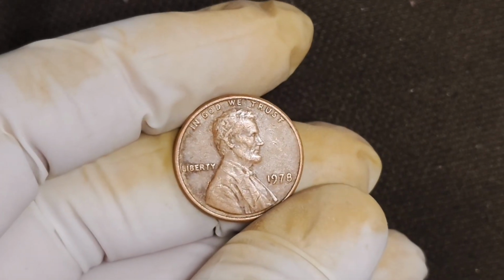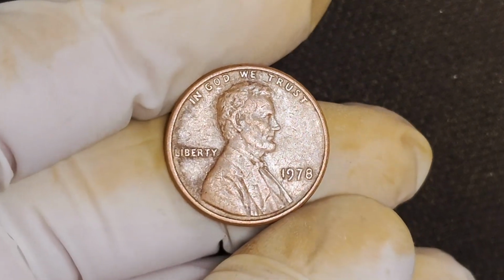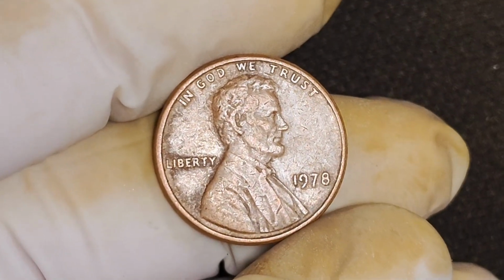I mean, who would have thought that a simple penny could be worth so much, right? It just goes to show you that sometimes, even the smallest things can make the biggest difference.